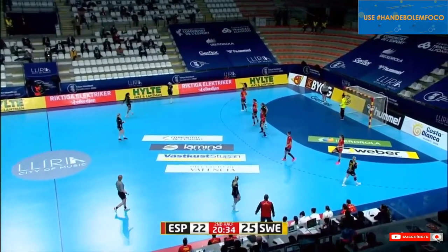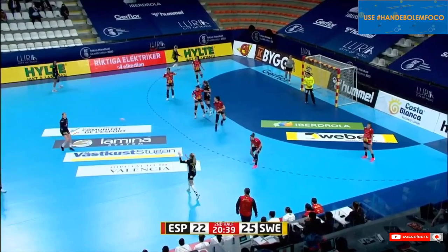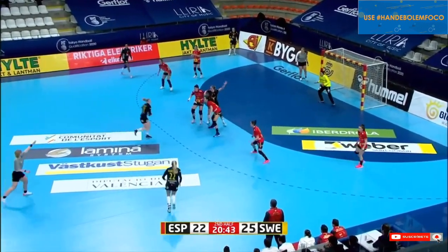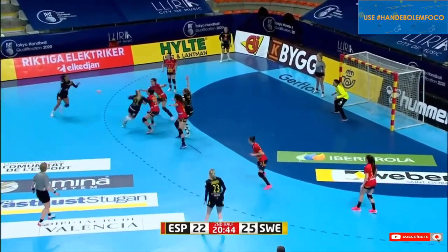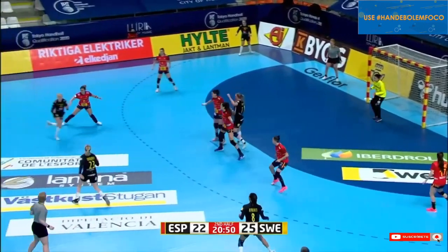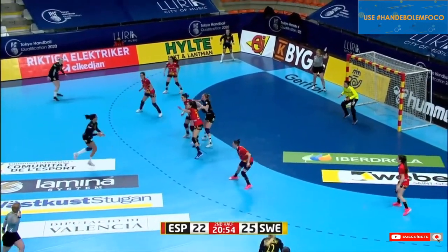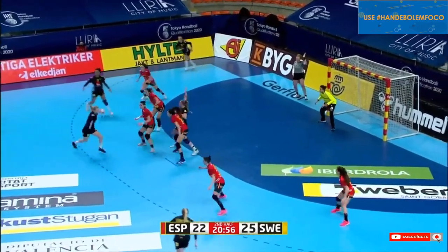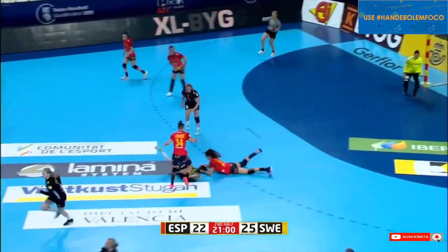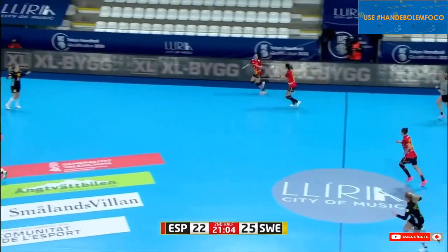So play resumes then with Sweden leading by 3. And we are well inside the last 10 minutes now. Tremina Roberts comes back into the frame again. Hand off, long-range shot save. Zokbidapola makes the save, the ball is loose. And it's Gonzalez who gets the call on this occasion.